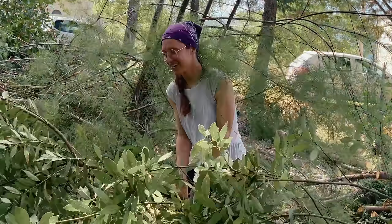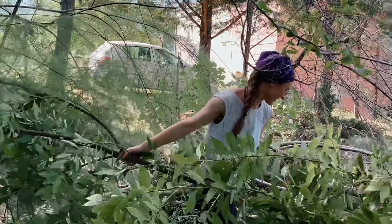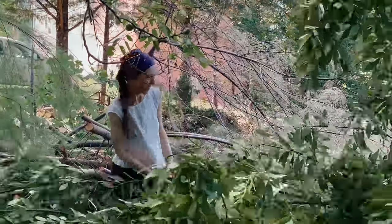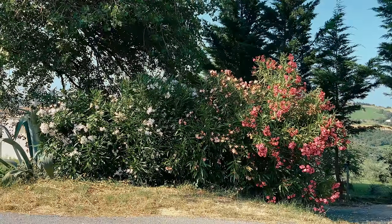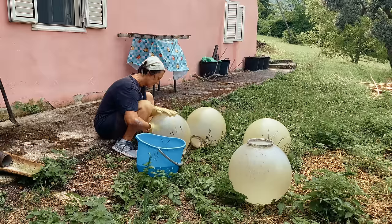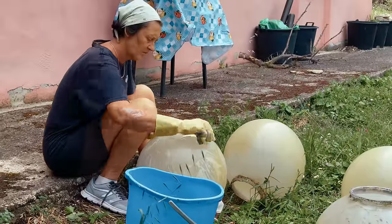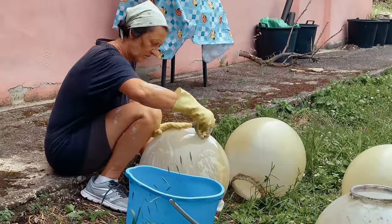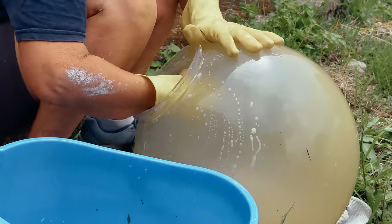There is much more work to be done ahead of us before the winter comes. Mama Marina is cleaning the outdoor lamps, and as they are currently not connected to electricity, she wants to put LED lamps inside. Let's see how it works.